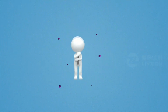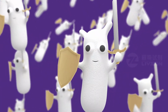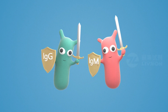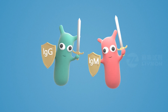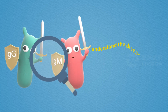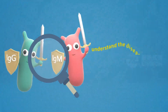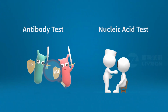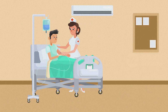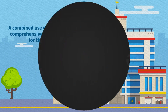as a complement. When one is infected with coronavirus, his immune system will be mobilized to produce antibodies that attack the virus. IgM and IgG are the most commonly used antibodies to diagnose the virus infection. Detection of these two classes of antibodies can not only help to diagnose COVID-19, but also understand the disease stages as well as one's immunity status to coronavirus. Antibody test and NAT are different methods which can verify and complement each other. A combined use of them may provide more comprehensive and accurate information for the clinical diagnosis.